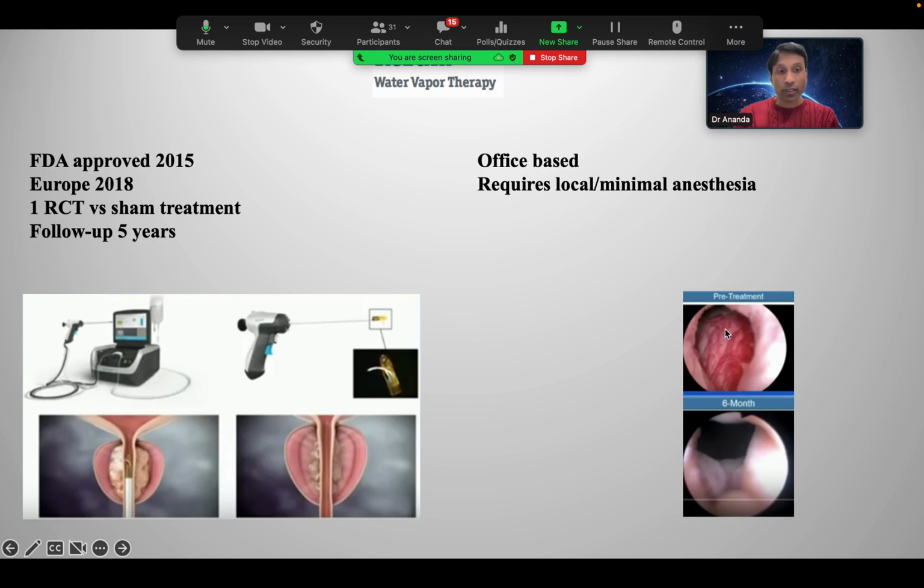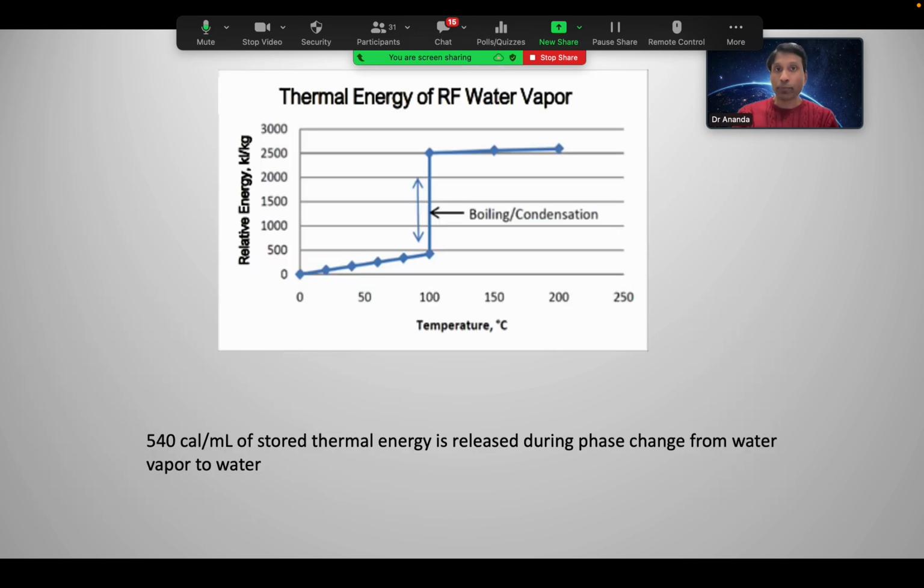And this is how the pre-op will be, including the median lobe, and post-op you can see that the median lobe and lateral lobes are nicely opened up. Even for Rezum, I will say you should restrict the median lobe to 1 centimeter, maybe up to 1.5 centimeters. More than that, it is not worth trying any of the minimally invasive treatments.